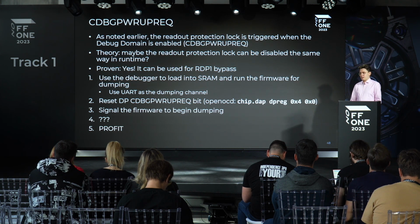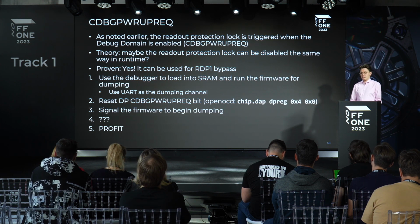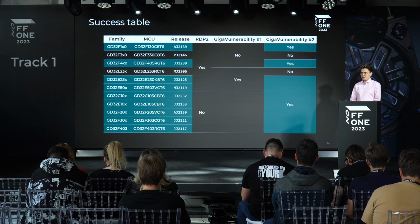And we can use this algorithm. You use a debugger to load firmware into static RAM. It will be waiting for our signal, and after the signal is received, it will dump the flash memory content. Then we reset the debugger port bit. Then we signal somewhere to begin dumping, like I said. This algorithm works, as we learned from our experience.